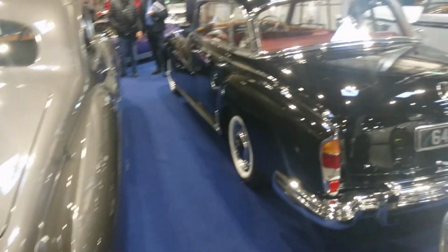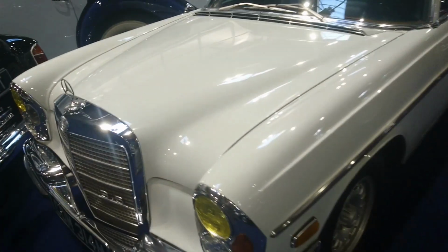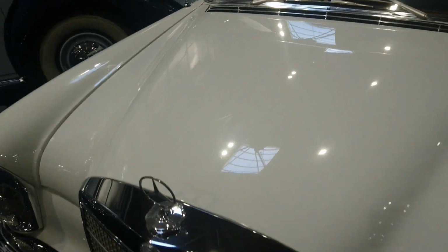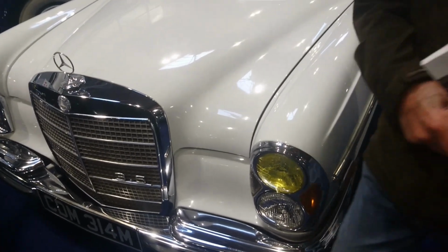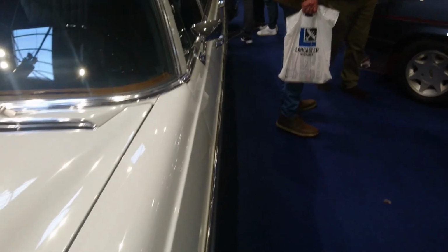I think I'd probably go for the Benz, though, actually. Another Benz here. Which one is this? 280 SE with 3.5 litre engine. So you can see at the front it says 3.5. Estimate on this is 20 to 30,000 pounds. What year is this? About a 72. It's quite a late one of these.